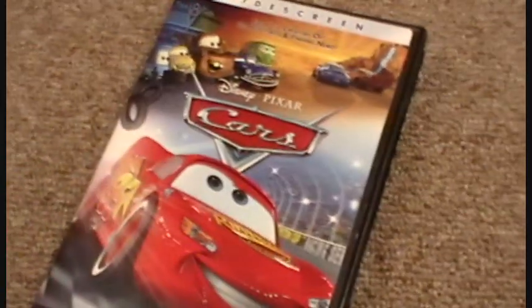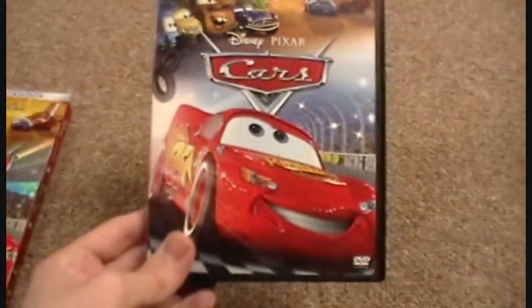But yeah, I think it's an underrated film. I think the reason why it's called one of the weaker films was because it was coming off of Finding Nemo and The Incredibles, so I can understand the hype for this was probably, like, the expectations were maybe a little too high. Who knows?